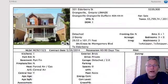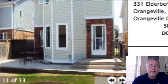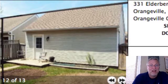331 Elderberry, $339, 3 beds, 3 baths, and layout-wise, there's a lot of people that do like these models. Probably want to change your carpet in there, just spruce it up a little bit. Basement's partially finished by the looks of it. Looks like it just needs a ceiling in there. It's funny, I've been in so many places where they don't finish the ceiling, and I don't know why. Whether they put in a drop ceiling or not, I never understand that. I know it's nice to be able to get at the wires and stuff in the ceiling, but I've never had to do any of that the time I've lived in my place.